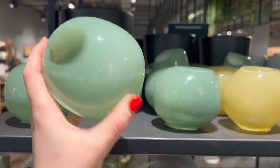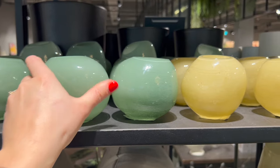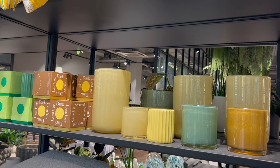This new collection has a variety of vases, plant pots, candle holders, cushion covers, candles, and many other decorative pieces, which I will be showing you now. Here I'm starting to show you some of those items.